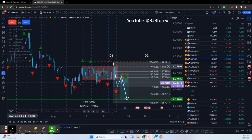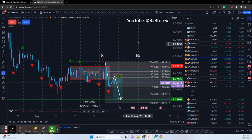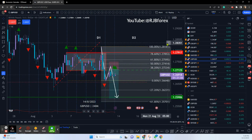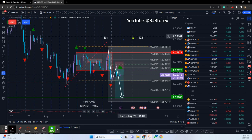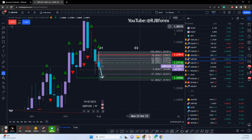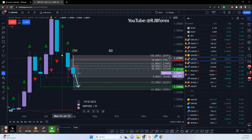Over to cable. So these are the markings from last week. Nice entry, but no cigar on that. Consolidated day, really. Start by pulling out to the weekly chart. Got that M formation, so that's worth noting.